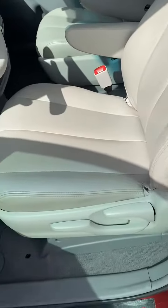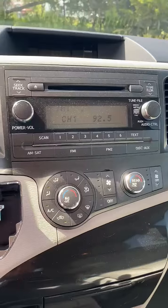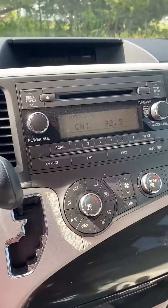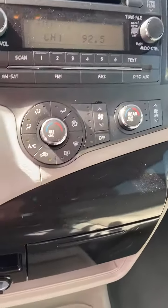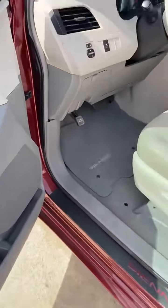Leather seats. Interior is in phenomenal condition. AM/FM CD, rear AC. 78,000 miles, my fault. Power windows, locks, mirrors, cruise.